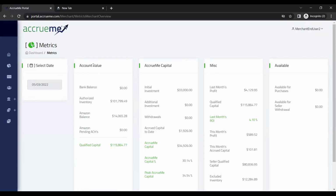So the first thing that we have is the account value column. And what this really is is what we call at AccrueMe qualified capital. And qualified capital is made up of the bank balance, which for this merchant happens to be 0, the authorized inventory value, which is the inventory that you have at FBA or at an authorized 3PL or inbound to FBA with a partnered carrier, all those units times the cost that you paid for them, your cost of goods.